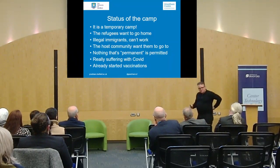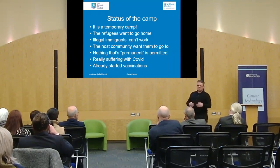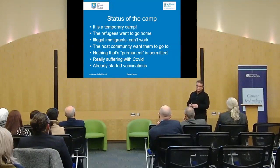And they're really suffering with COVID now. I was supposed to fly to Jordan on Friday, and the UN have just closed the camps to all visitors because there's a big Omicron surge in Jordan at the moment. They've started with vaccinations, but only 25% of Jordanians have been double vaccinated, and less than 15% of refugees in camps have been double vaccinated.